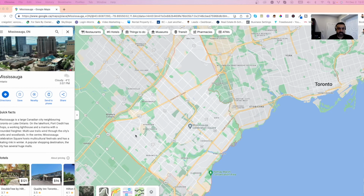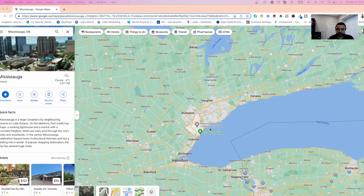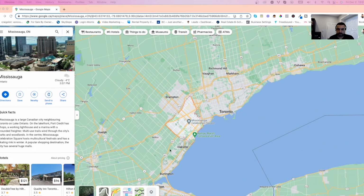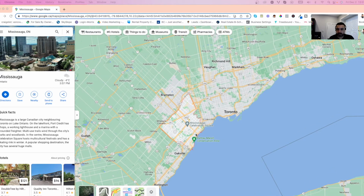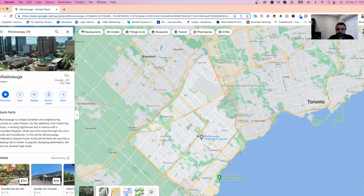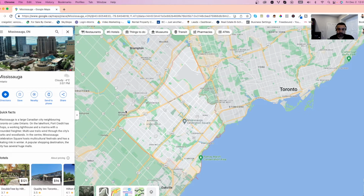All right, so where exactly is Mississauga? So let me zoom out a little bit, and you can see Mississauga is basically south of Brampton here, east of Oakville, Milton. You've got west of Toronto, and on the south you have the beautiful Lake Ontario. So this area is super nice. You got a few highways that are bordering or going through the city. You've got the 407 highway here. Let me just draw this for you.